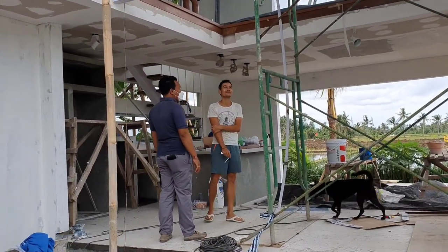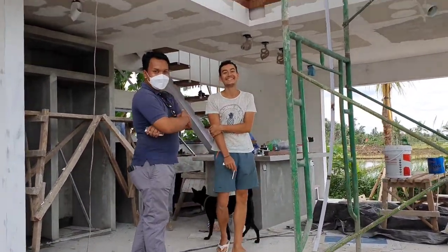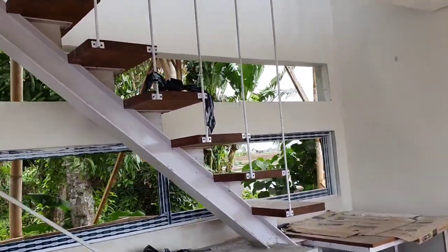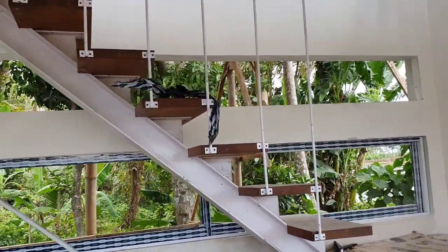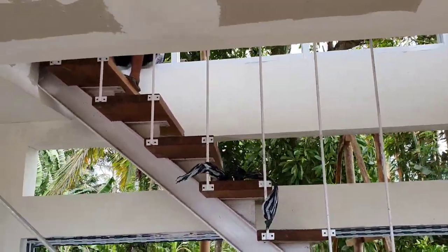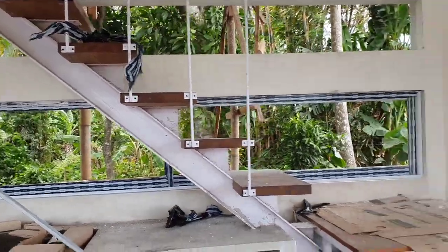And yeah, also the railings around the stairs. And it looks like this. Yeah, that's cool. That's great. Yeah, I will feel safer walking up and down the stairs right now. So yeah, it's really great.